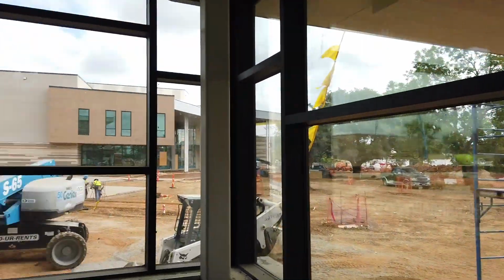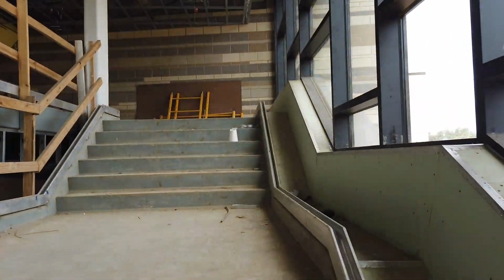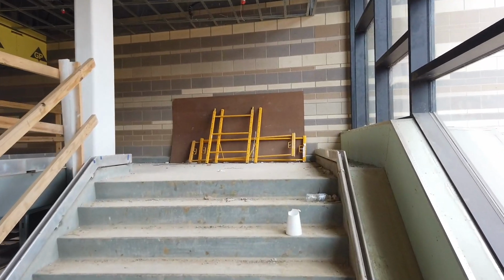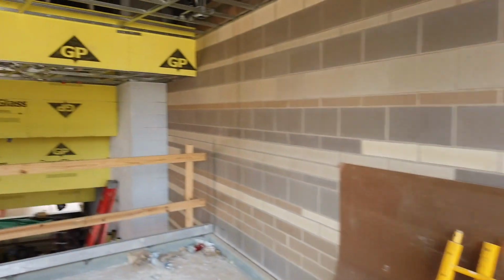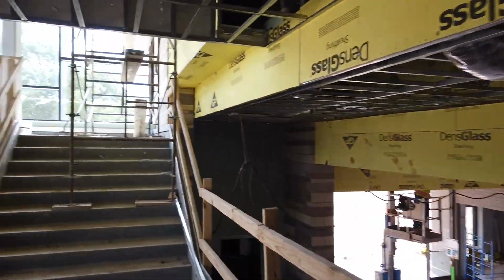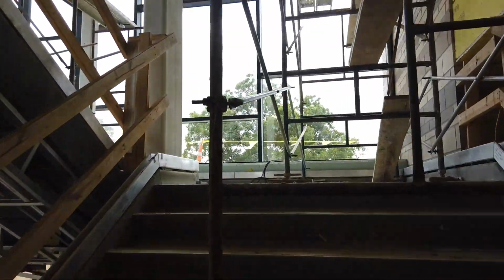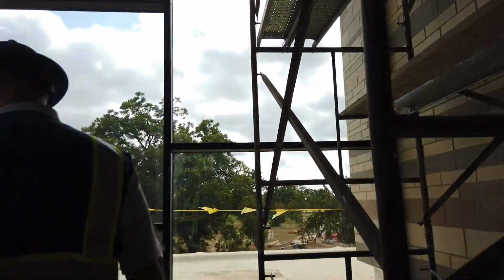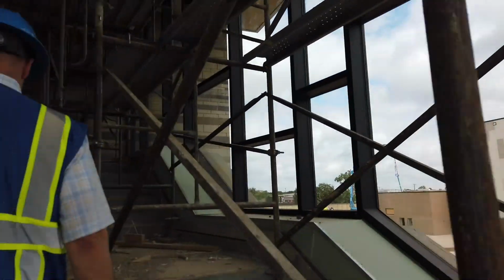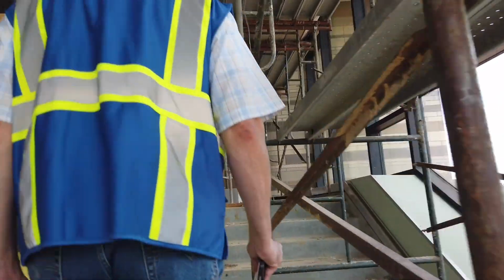Of course, like the arena, we're wrapping up. It's a little dirty inside still because we're working our way out and cleaning as we go, but all of our exterior finishes are in place. We're working on the interior finishes at this point. Everything mechanical is operational at this point. So we'll ease our way through here and see if we can get a bit of a bird's eye view of the pool itself. And then we will make our way downstairs into the bottom of the pool itself.